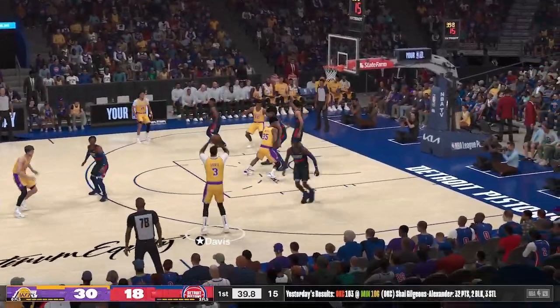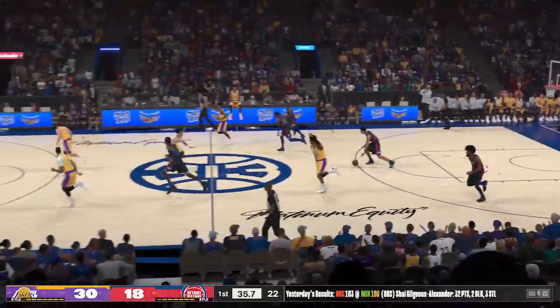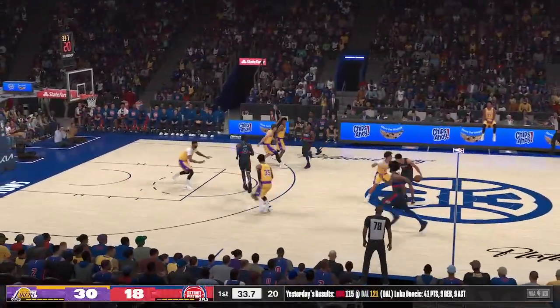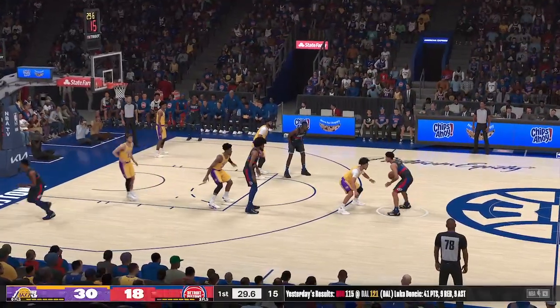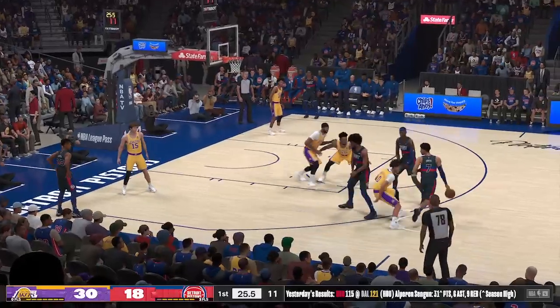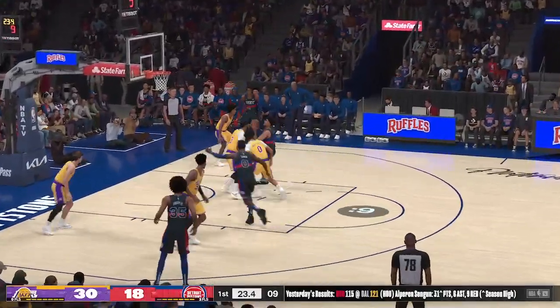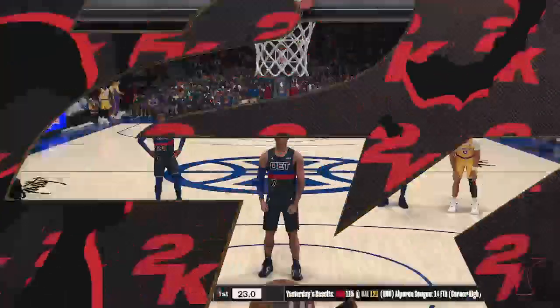Here's Reeves. The scoring numbers have been solid for him. He's averaging just under 14 points a game. Now here's Hayes. 26 seconds left in the first quarter of the game, and he gets the whistle. 2 free throws coming up.